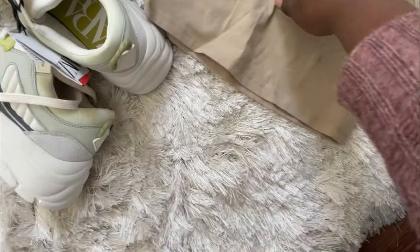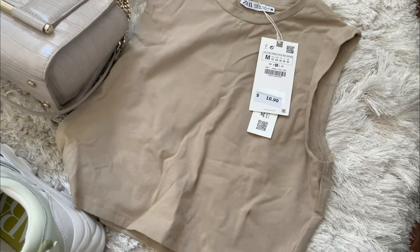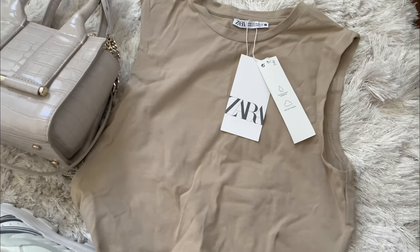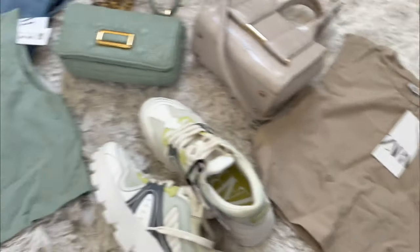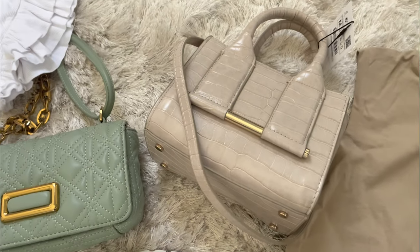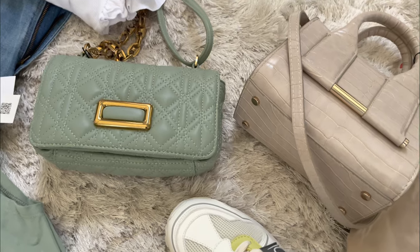So these shirts were $10.90. And I got two of those, which is this tan color. Tan, beige, I don't know, color. And the green one there. I got these two beautiful purses. That one was $25. This one was $35.